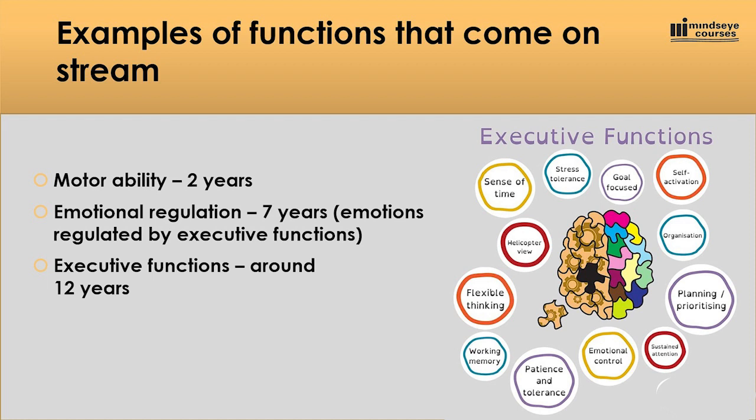The emotional brain is active from birth, but the function to learn to manage the emotion comes online around the age of 7. We call this the emotional regulation function. It is like a brake in a car.